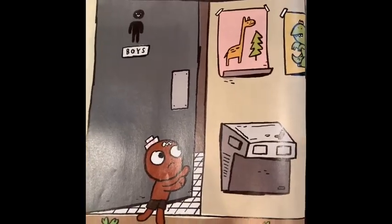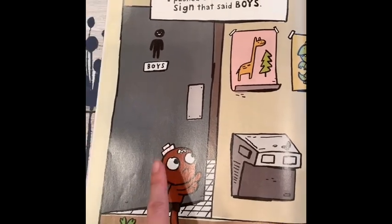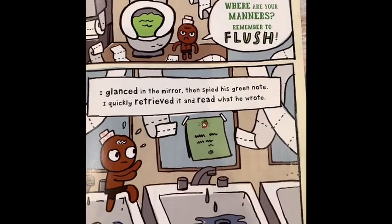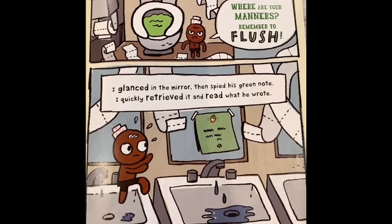I pushed on a door with a sign that said boys. Did the leprechaun go into the boys' bathroom? The place was a mess. Then I yelled with a blush, "Where are your manners?